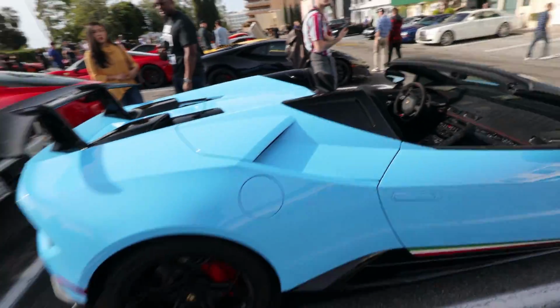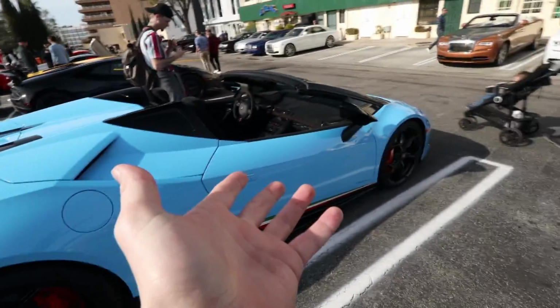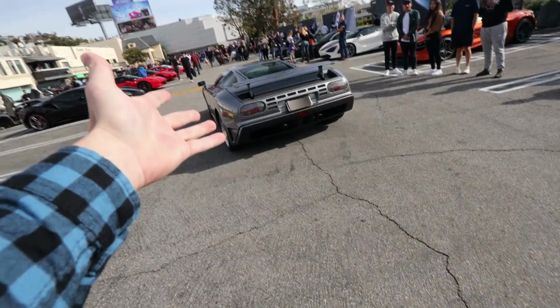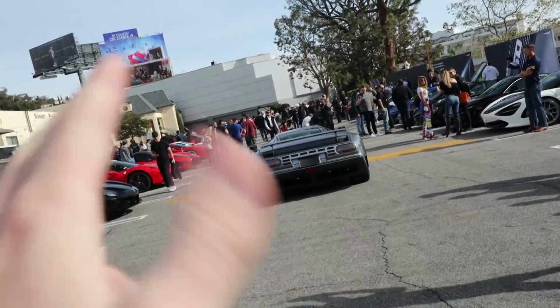Performante Spider. I'm getting ready to wrap the Aventador. Would this color look good? I think it's blue Cephas. I'm pretty sure this is blue Cephas. Why is this car being driven right now? You never, ever, ever see EB110s. I want to say there's like 200 to 300. I'm sorry, I could look it up on Wikipedia right now, but I'm filming, so I can't.